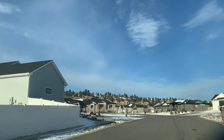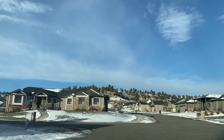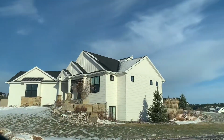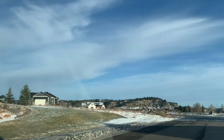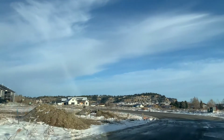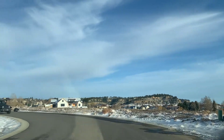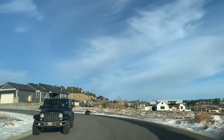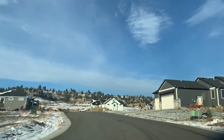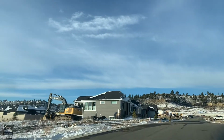And a few reasons why I love Ironwood. I think that it's such a beautiful subdivision. They've done a wonderful job aesthetically developing it, making sure that there's beautiful landscaping in there. Park areas, walkways, you have the rims all around Ironwood, so there's some really beautiful views. I think they've done a great job with the lot sizes and making sure that it is a spread out community and it's not high density.